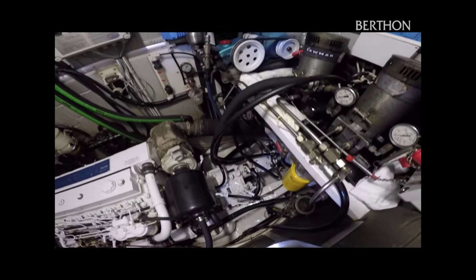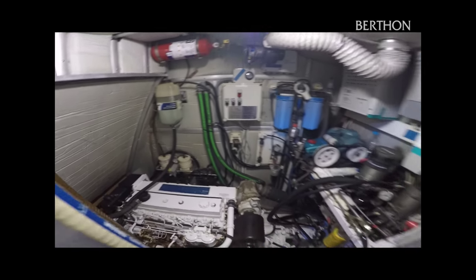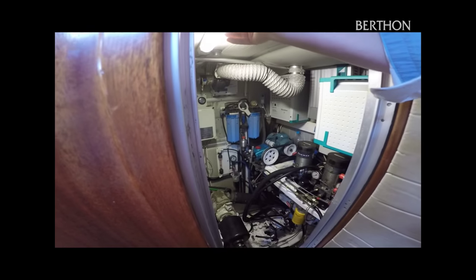Skipper maintained throughout. This has been a family boat. It's not been chartered. Not been raced. Just been cruised.